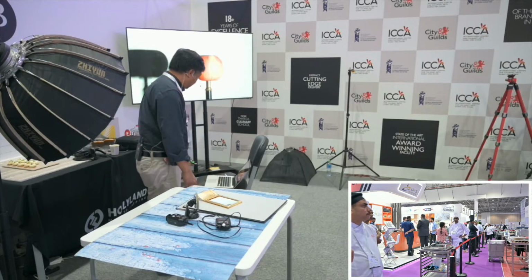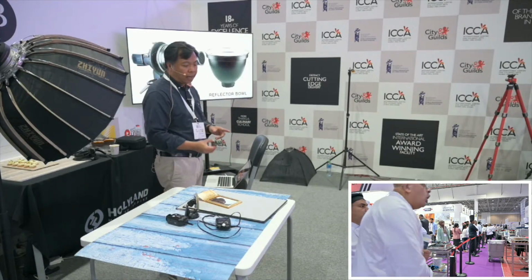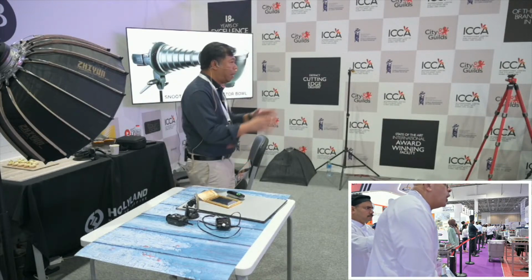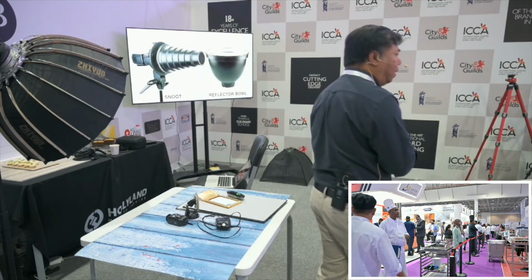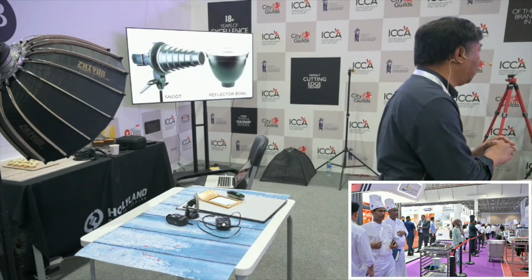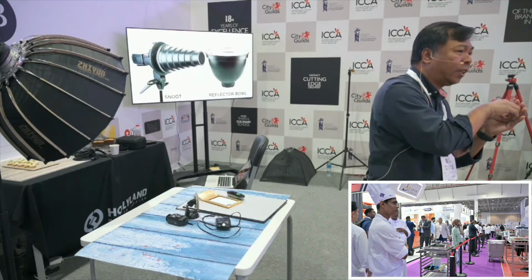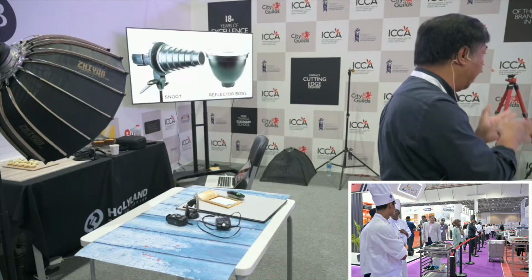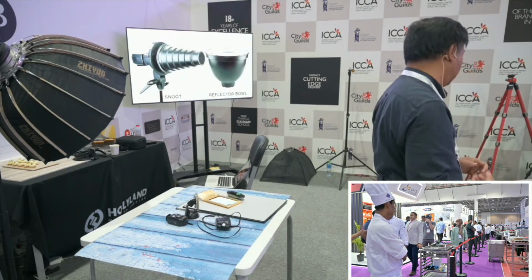But before we go there, how do we make the light hard? By trying to limit the size. So if you've seen some attachments in the studio that look like a cone, that's what they call a snoot. You're not really limiting only the light beam there. You're making the source small to make it look harder.